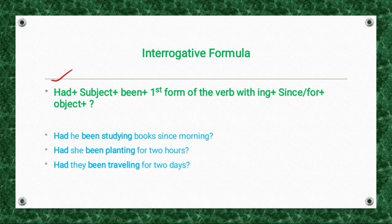Interrogative formula: had plus subject plus been. Again had is at the start, then the subject, then been, which we use after the subject, not before the subject. Then first form of the verb with ing, since and for plus object plus question mark. Had he been studying books since morning? Had is half of the helping verb, then he is the subject, then been is the remaining helping verb. Then first form of the verb with ing, like studying books, then since and then morning. Had she been planting for 2 hours? Had they been traveling for 2 days?